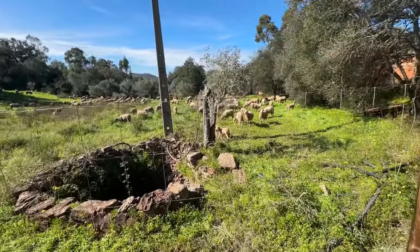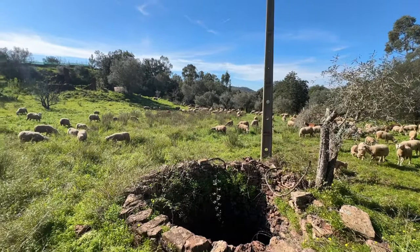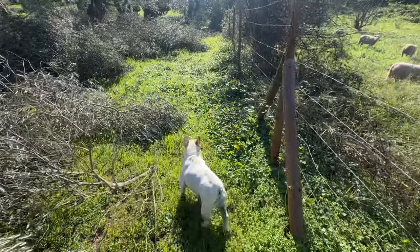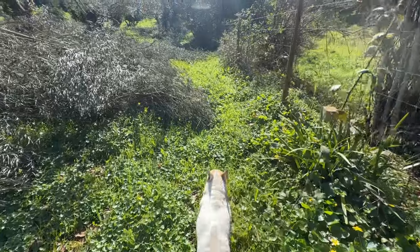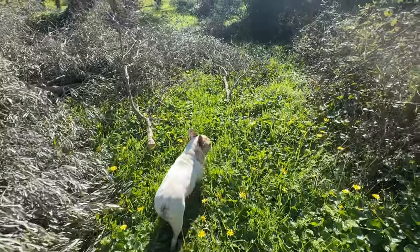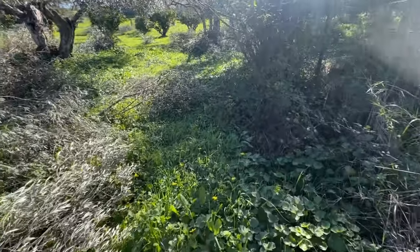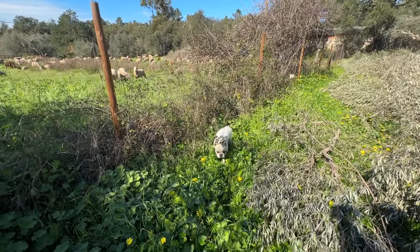Lincoln, here we go. And the only thing ruining the atmosphere is that little rat. Oi, rat, come on. Let's go. Leave the sheep alone. Lincoln, come on. This way. Come on, Lincoln. Bat. There you go.